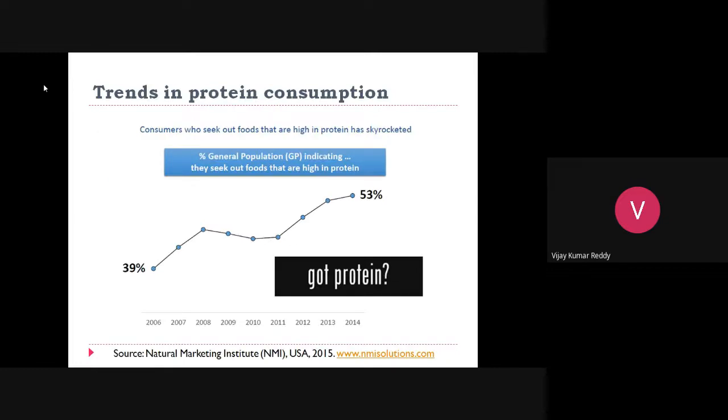If we see the previous trends of protein consumption, it has been continuously increasing. You can see the drastic change. This is the percentage of the general population indicating they seek out foods that are high in protein. So out of the foods they consume, how much percentage they need as proteinaceous food. The percentage was around 39% in the year 2006, which further grew to 53% in 2014, and further increased to more than 60% by the year 2020.